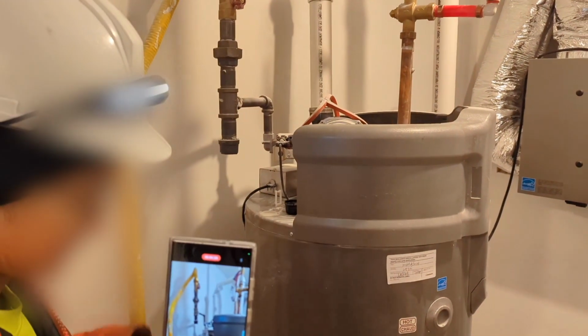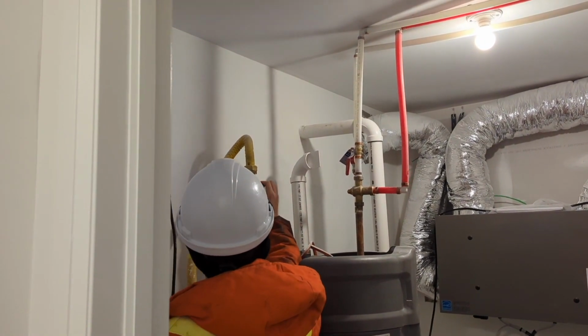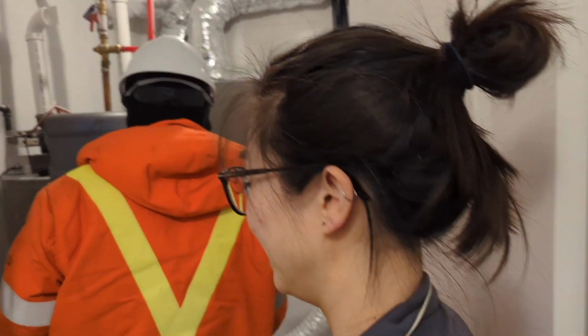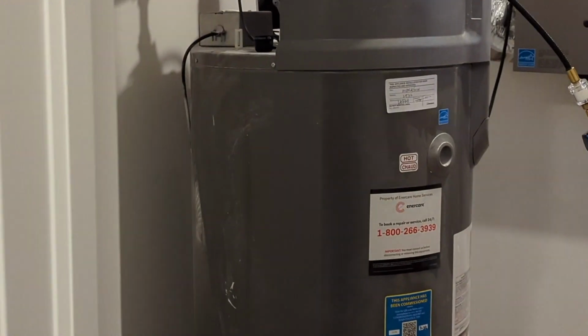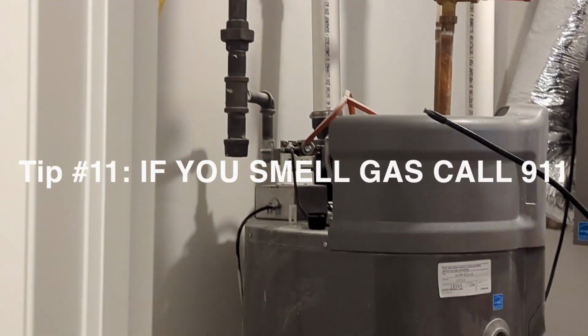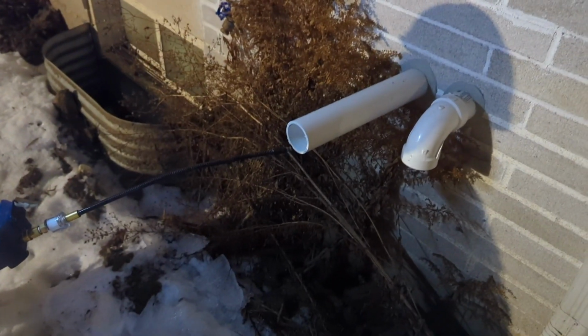Oh no. Okay. So, as it turns out, gas leaks are kind of dangerous. Because of this, the technician had to shut off our gas, which means we effectively did not have any hot water. Speaking of which, if you smell gas, call 911. This could be a potentially lethal issue. Our leak was very small. Yours may not be. So, like I said, don't take any chances. He also went to check the furnace, but fortunately that was working fine, so at least we had some heating.